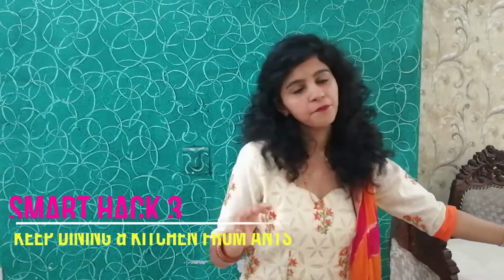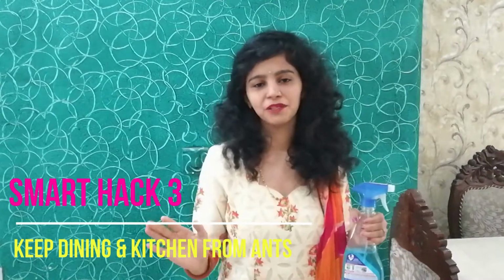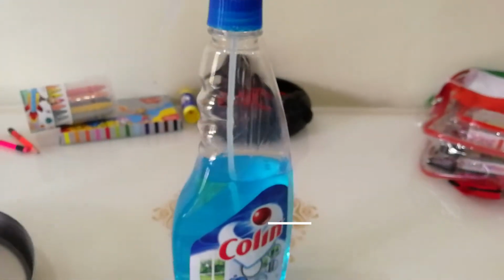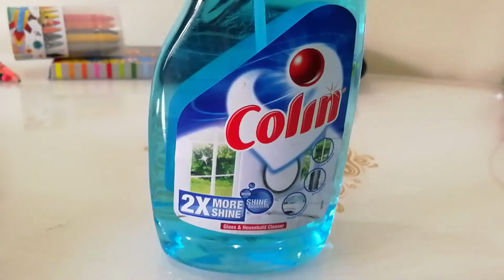Number 3, a very important tip, is to keep the ants away from your dining table. Usually what happens, we keep a slightly sweet thing and the ants just come, and it's very irritating. So this cologne spray, which you get very easily and reasonably in the market, also comes with a buy one get one free offer. So buy this, spray it once in the morning and once in the evening, clean your kitchen nicely, and the fragrance will keep all the ants away.